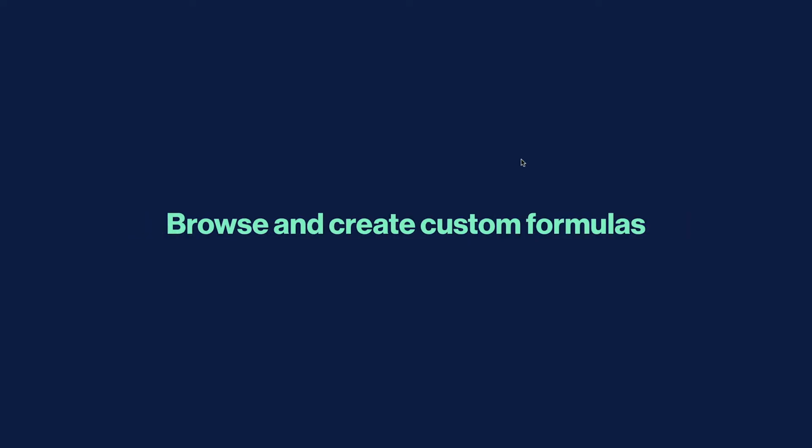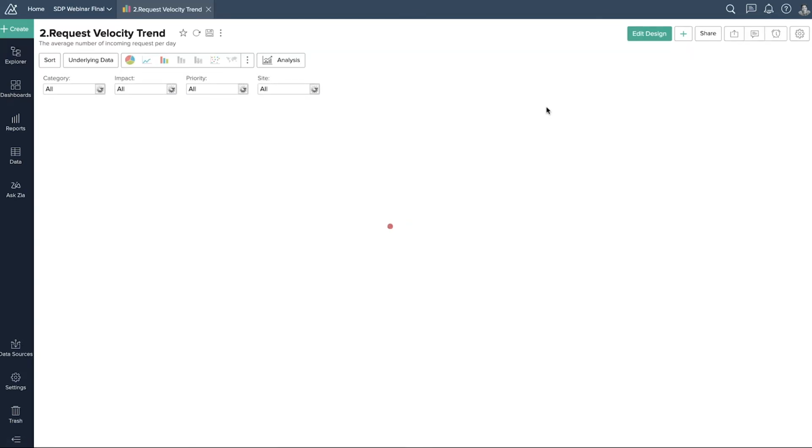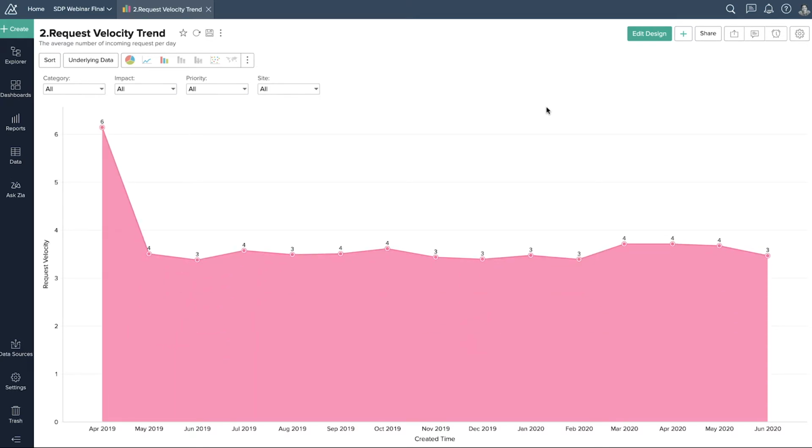Advanced Analytics comes with a powerful formula engine that plays a major role in extracting the insights that you require from your dataset. Let's go through how you can create your own formulas or how you can view and manipulate existing formulas. In the previous dashboard, you might remember that we added a request velocity report to our dashboard. So request velocity is a calculated formula that we use to determine the average number of incoming requests per day.